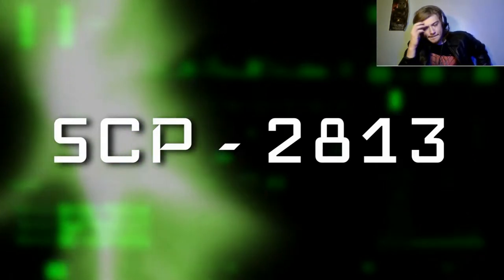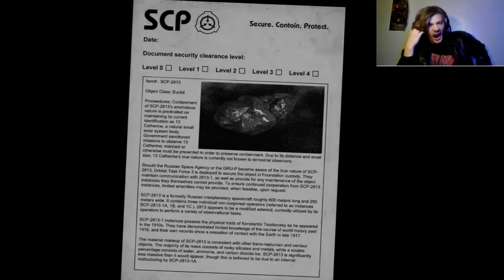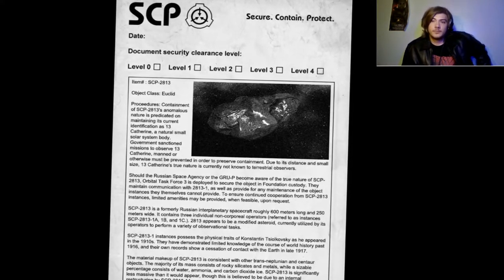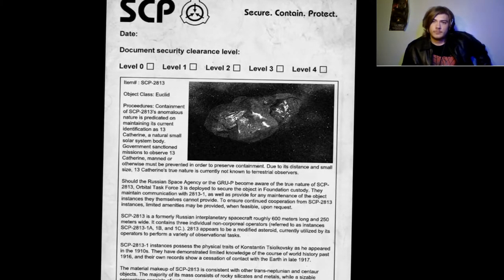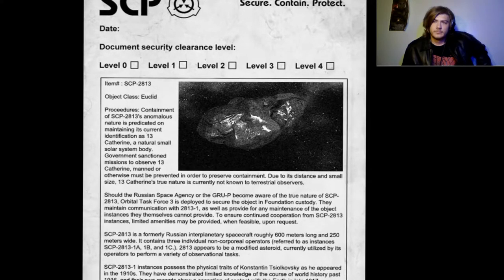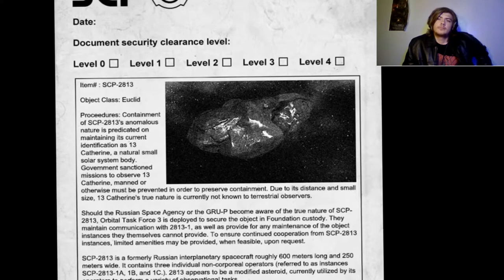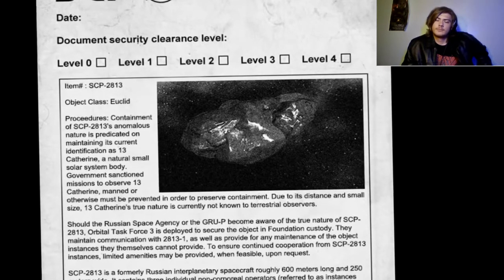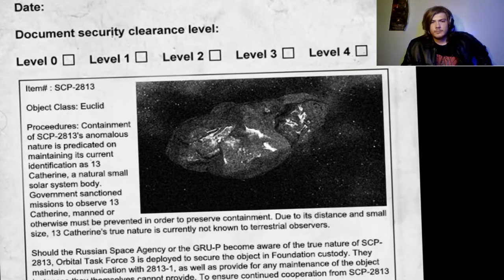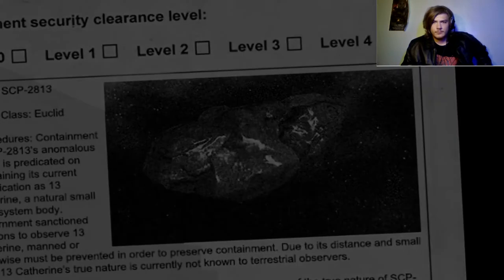SCP-2813. Object Class: Euclid. SCP-2813 is a formerly Russian interplanetary spacecraft, roughly 600 meters long and 250 meters wide. It contains three individual non-corporeal operators, referred to as instances SCP-2813-1A, 1B, and 1C. SCP-2813 appears to be a modified asteroid, currently utilized by its operators to perform a variety of observational tasks.